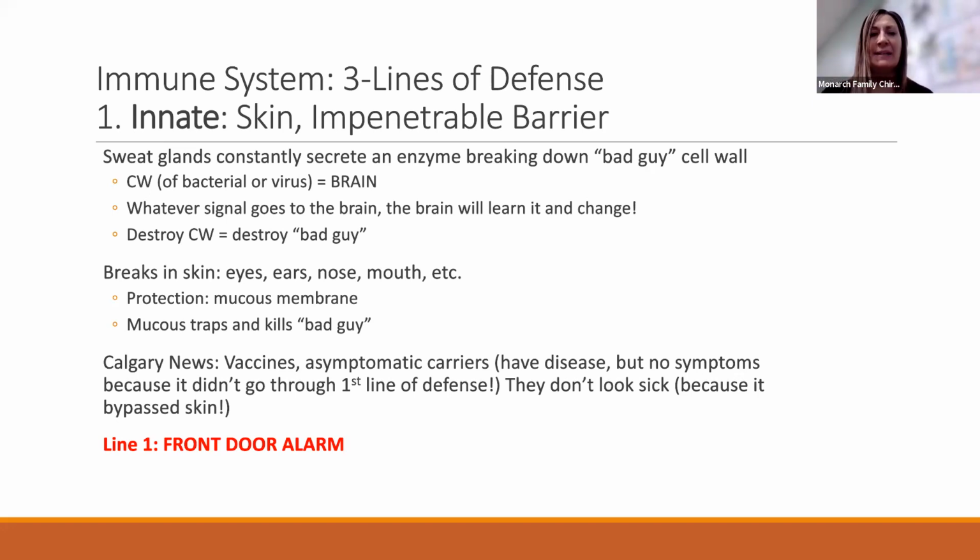When we're talking about the lines of defense, again talking about innate first, the skin is that penetrable barrier. Oh, I can't say that word tonight. Our skin is our biggest organ. Sweat glands are constantly secreting an enzyme and breaking down, if you will, the bad guy in that cell wall.